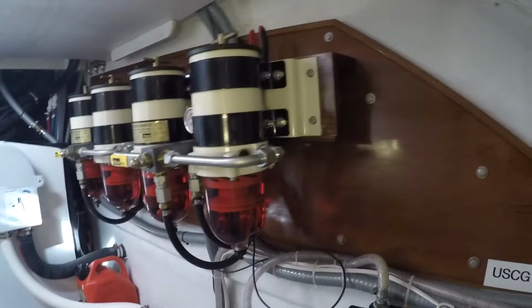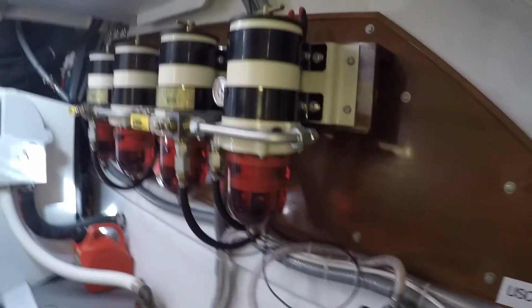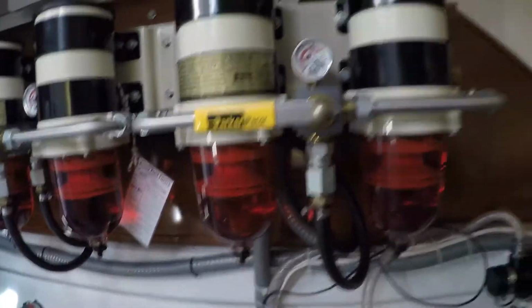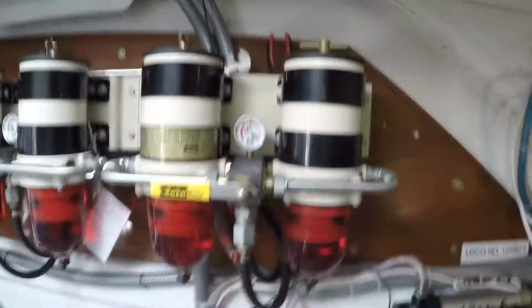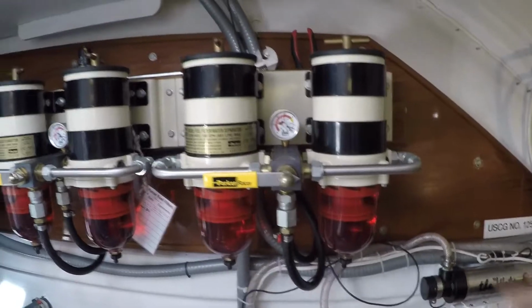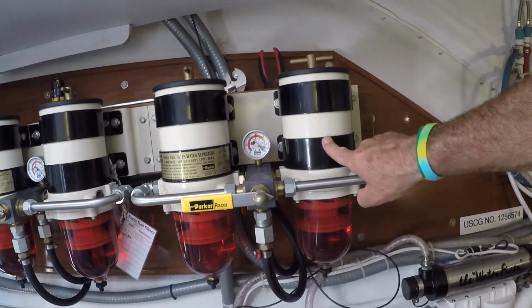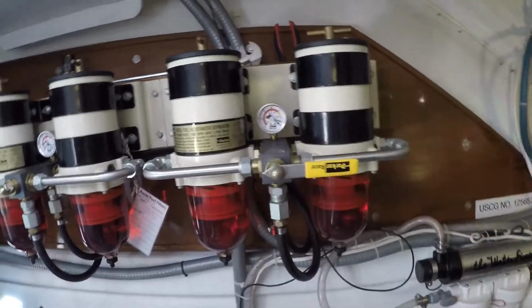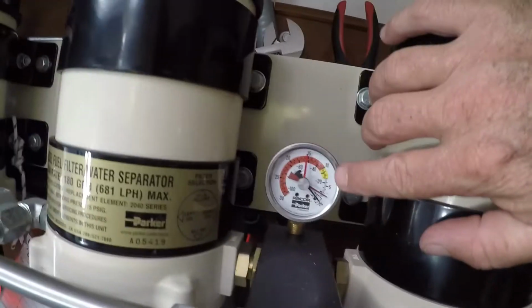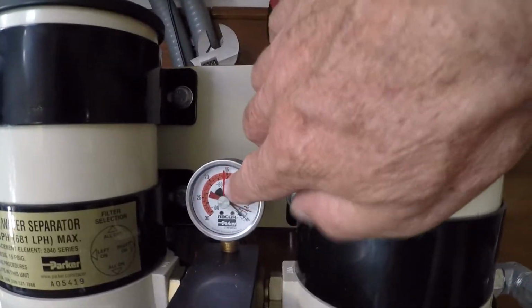And then the high point of this engine room is these huge dual Racor fuel filter water separator systems. One of these is for one engine, and so you're running off right now this filter. If this filter clogs, you can very easily just switch over to the next filter. So, wonderful system. It also has a pressure or vacuum gauge on it, so you can see if the filter is getting clogged, it will start pulling a vacuum.